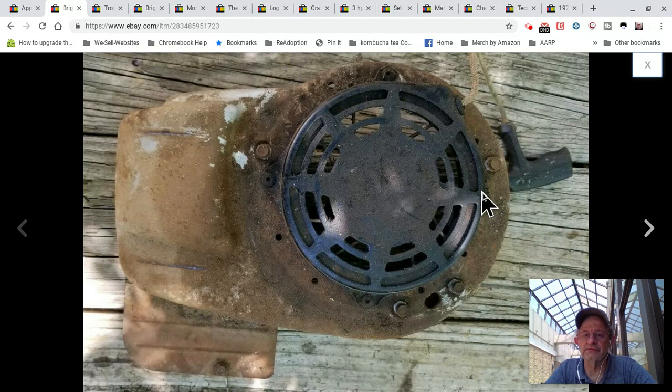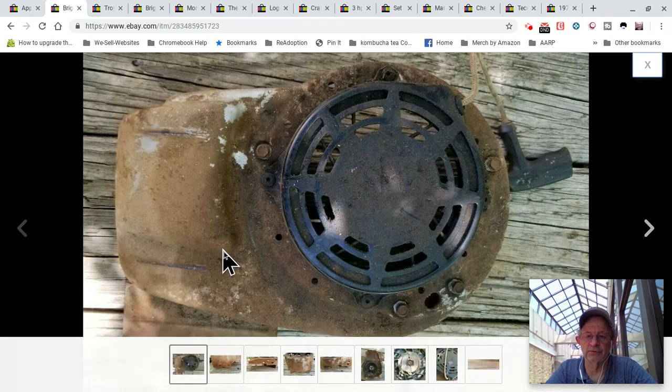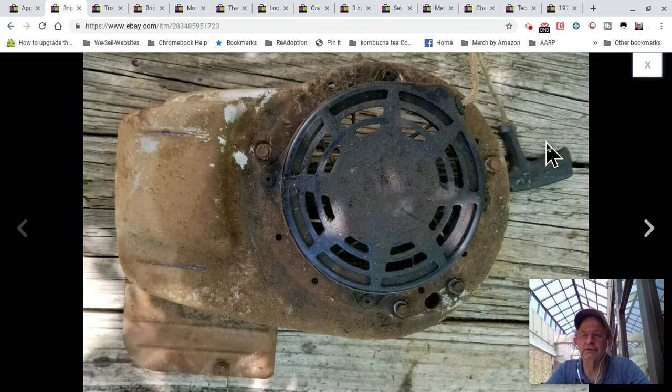Always make sure it's functional. You can change the rope if you like. I don't get that carried away with these things. I know this thing goes for good money because it's an overhead valve engine. It has this big bump on it for the overhead valves. These are tough to find. These engines tend to run forever. I've done small engine repair for most of my life, so I know what to look for in this stuff.